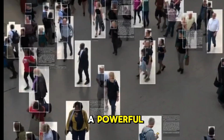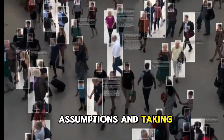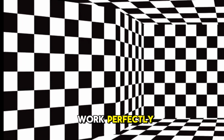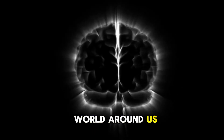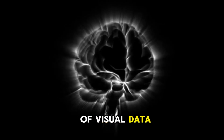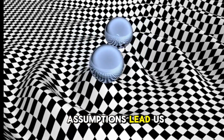Our brain is a powerful prediction machine. It's constantly making assumptions and taking shortcuts to help us navigate the world efficiently. Most of the time, these shortcuts work perfectly. They allow us to catch a ball, drive a car, and understand the world around us without having to consciously analyze every single piece of visual data. But illusions like this expose the moments when those assumptions lead us astray.